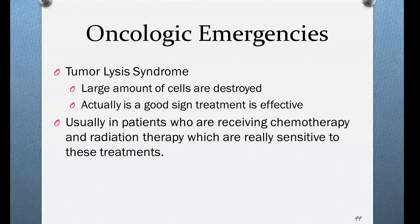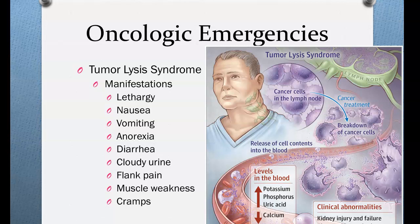Cancers sensitive to this kind of treatment are leukemia, lymphoma, small cell lung cancer, germ cell tumors, inflammatory breast cancer, melanoma, and multiple myeloma. So just keep that in mind. If you're having a patient that's getting chemotherapy, you want to watch them for these particular symptoms, and you want to watch your BMP or CMP for changes in your phosphorus, you might see changes in your BUN, and you may see changes in your potassium. They experience lethargy, nausea, vomiting, anorexia, diarrhea. Their urine might be cloudy. They might have flank pain, muscle weakness, and cramps. So keep that in mind.